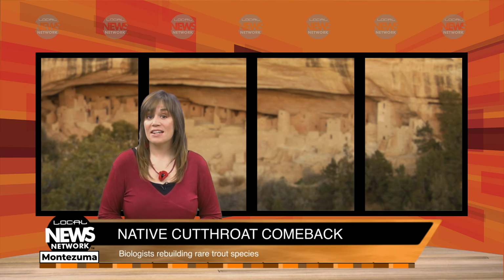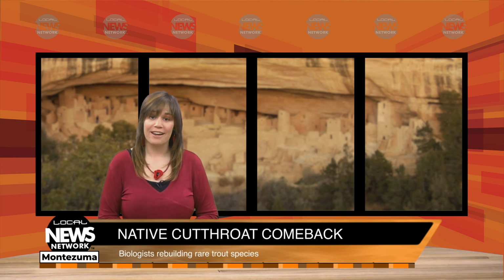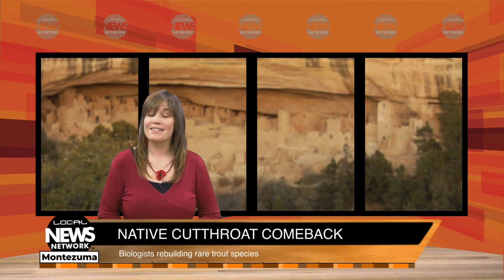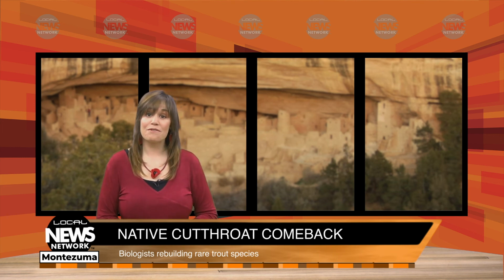At the time, scientists lacked the technology to fully analyze their genetic fingerprints and confirm their suspicions. Then, in 2012, University of Colorado researchers looking for cutthroat trout specimens at the Smithsonian National Museum of Natural History found 2 that had been taken from the San Juan River near Pagosa Springs in 1874. Finally, in 2018, scientists had the technology to confirm that the genetic markers from the fish harvested in 1874 matched those of the modern-day fish caught in the wild.